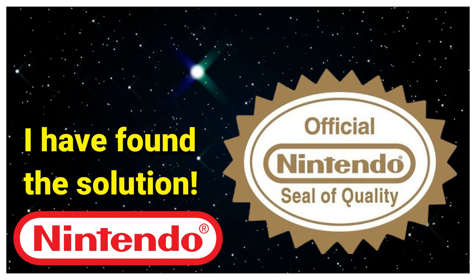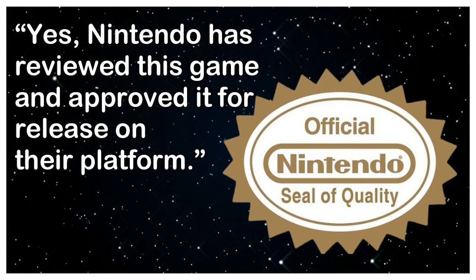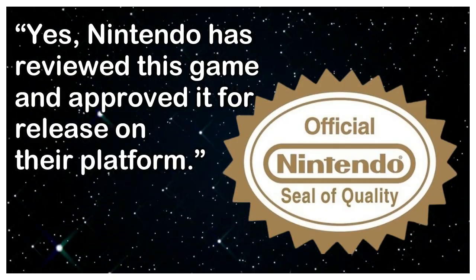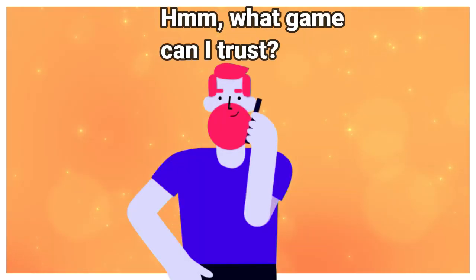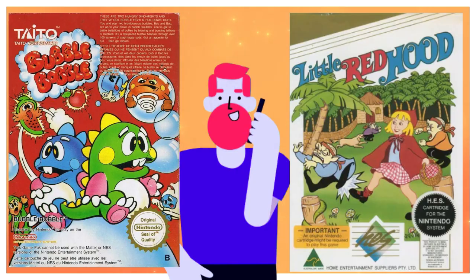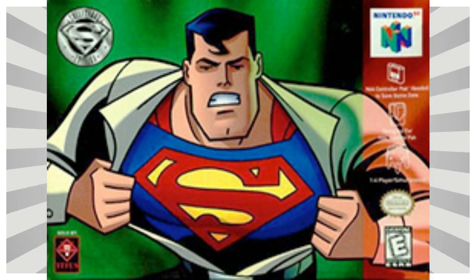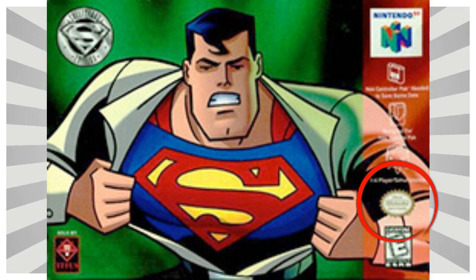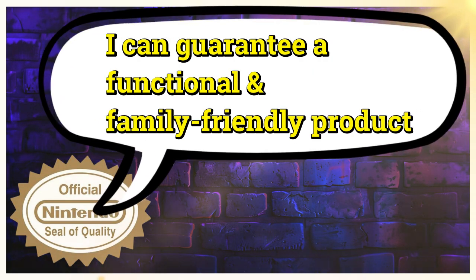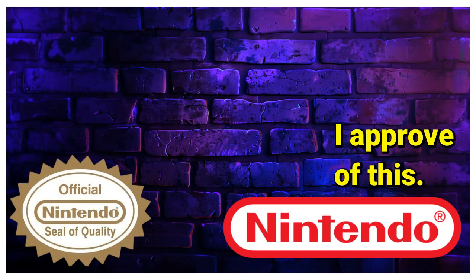The Nintendo seal of quality was a stamp that said, yes, Nintendo has reviewed this game and approved it for release on their platform. This meant that consumers could easily spot the difference between the safe games and unlicensed games. It doesn't mean that the game is good. For example, Superman 64 got the quality seal label and that game is horrible, but that's just my opinion. The label at least guarantees a functional and family-friendly product that Nintendo themselves has signed off on.